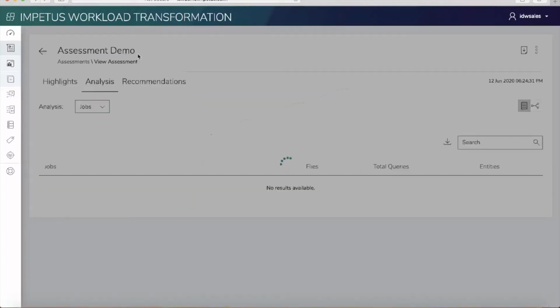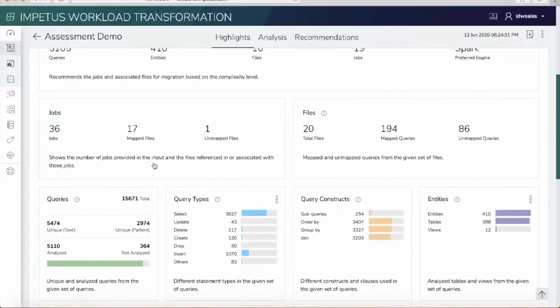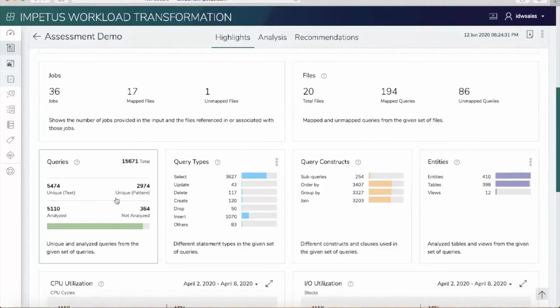Next, I go back to the highlights page. Now let's go down a little bit further and look at the queries. We start by looking at the total amount of queries that were given to us within the query logs of Teradata. As you can see, there are 15,600 or so queries. However, only about 5,500 of those queries are unique. So this is important because what this allows us to identify is redundancy, right? We don't want to be migrating and transforming redundant queries because that'll just increase the effort and cost, right? So that's the first thing that we want to try to eliminate: migrating redundancy.